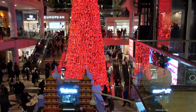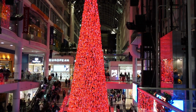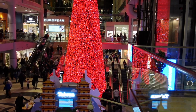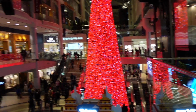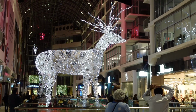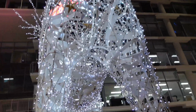All right, you guys, we just got off these elevators over here on our right. We are right in the middle of the mall, actually closer to the south end, because we're gonna go out these doors over here behind me, and we're going to go find the windows. But there is the giant tree. It's beautiful. And huge. And there's a giant reindeer also, who's also gorgeous. So let's go find our windows and we'll get those. There's a reindeer butt.